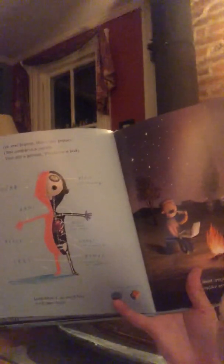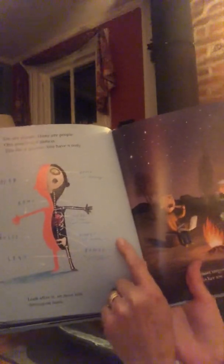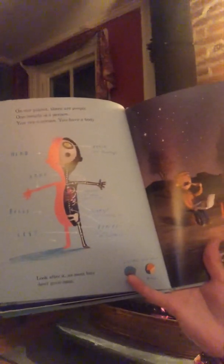On our planet, this is our body. We are people. One people is a person, and you are a person, and you have a body like this. You have a head and arms, a belly and legs. Your brain is in your head for thinking. Your heart is in your body for pumping blood to your body. Your lungs are for breathing, and your bones hold it all together. You have to look after this body of yours, as most bits of it don't grow back, but some do, like hair and fingernails.